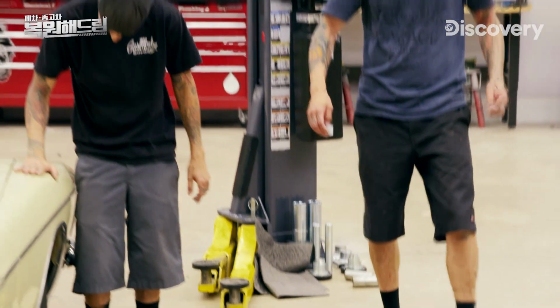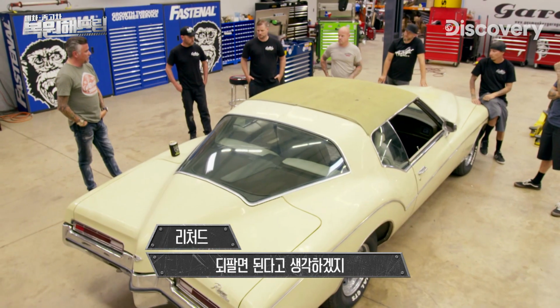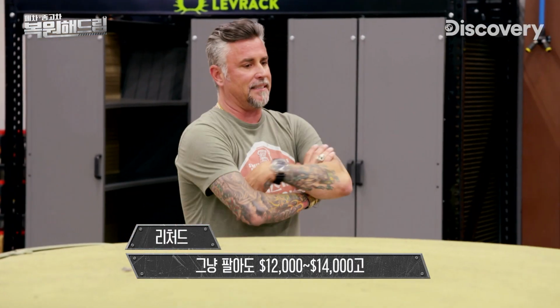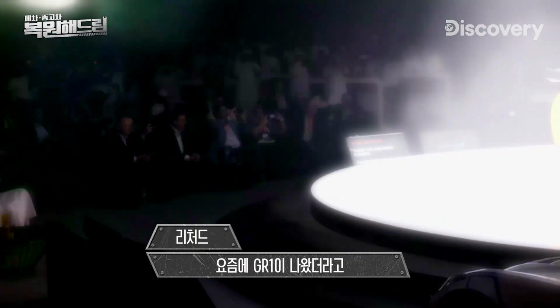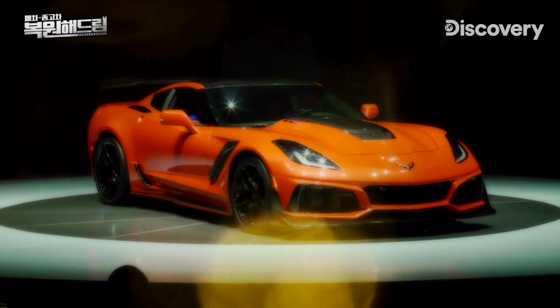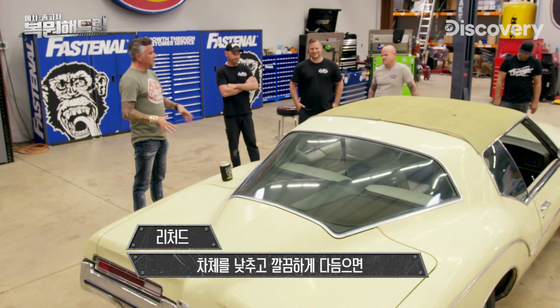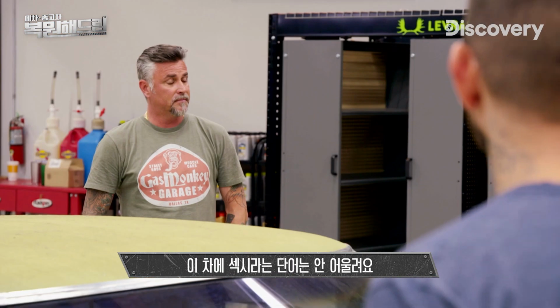You're breaking it. All right, so I think you could just clean it up and sell it and get rid of the overspray and maybe make some money. This thing's worth 12, 14 like it sits and maybe 20 cleaned up. But then I was looking at the brand new ZR1s that just came out, and if you look at it in the right light and squinting, this kind of looks like an overgrown one. If you slammed this and had it on the ground and slicked it up, it could be sexy. Richard might have an eye for car design, but sexy is not a word I would use for this boat.